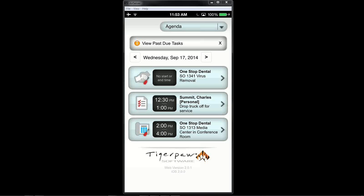Can you select which location's phone number is displayed? Well, the service order should be created for the location that you are servicing. So, of course, it would be that location's phone number that is displayed on that home screen.